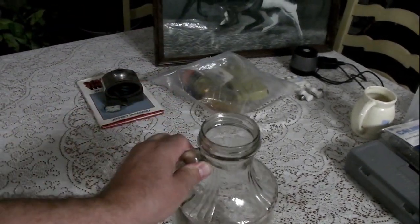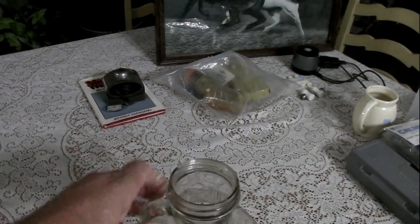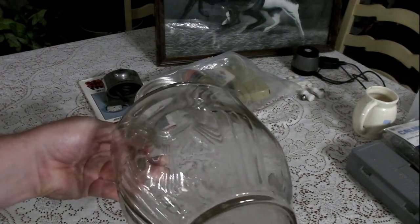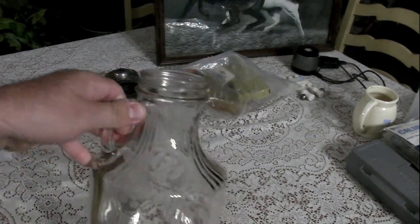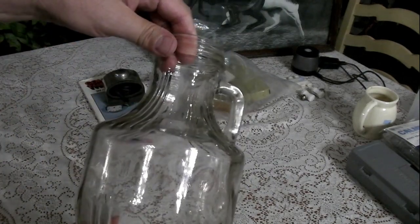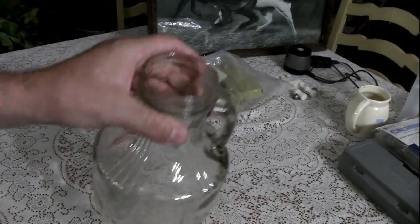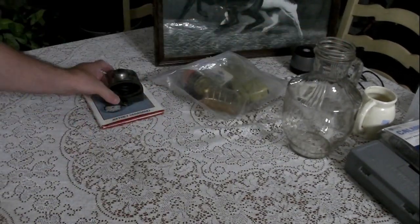I would never guess that's a $50 jug. I thought, well, it's got a threaded top. That ain't even old. I thought it was something more modern, but apparently it's pretty old. So that's a win, ain't it? Put a mason jar lid on there. Yeah, you can put a mason jar lid on it. Fits on there. That's pretty awesome. Big win on that one there.